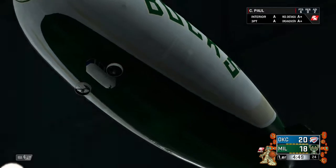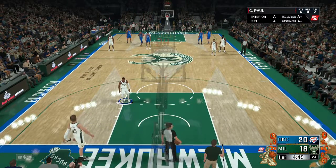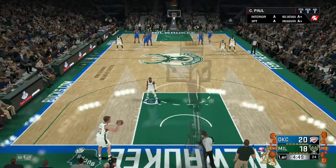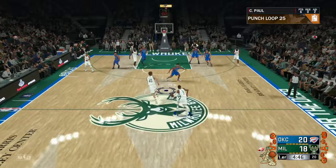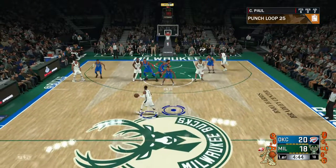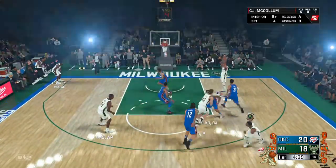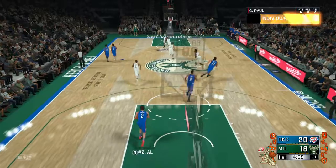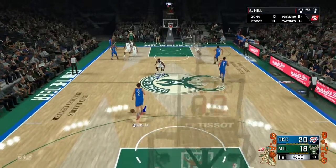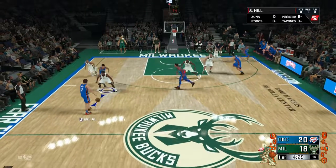Cody Zeller's checked in for the Bucks. Bucks have gotten 7 of their first 10 attempts to fall so far. Excellent pace to their offense. Pick by Zeller. Jumper off the screen. Not enough on that one as it misses. For Oklahoma City, they've gone 8 of 10 shooting, coming out very strong.